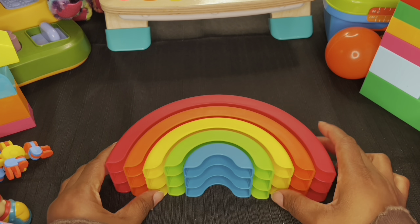What's the last one? What color is this? Ooh, this is a really bright, pretty color. What color is this? This is color red. Red. Color red. I love red.